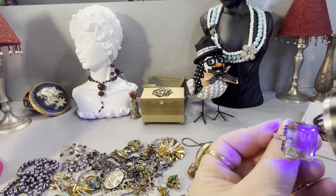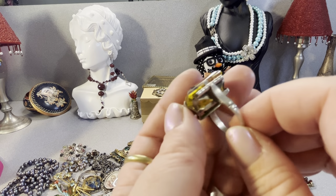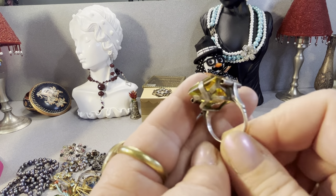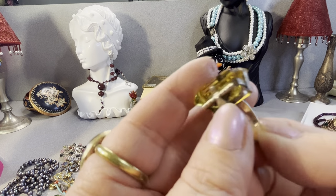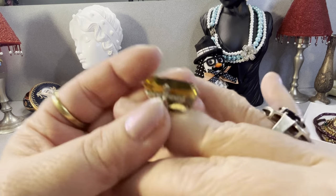I have offered this before and it didn't go. This is marvelous. I think this is retro. This is sterling silver. I have the details and a message. I'd have to look back, but this is glass. This is a marvelous ring.